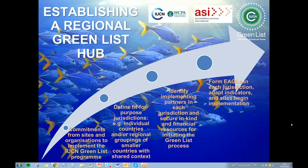And then if you've got a few sites in a few different parts of that region going through the program, you could see further down the road if national eagles would make sense. From what I've seen in the Caribbean region, I think a regional eagle for a part of the Caribbean would be the way to start.